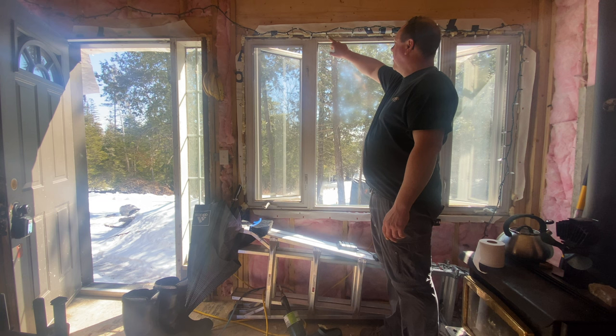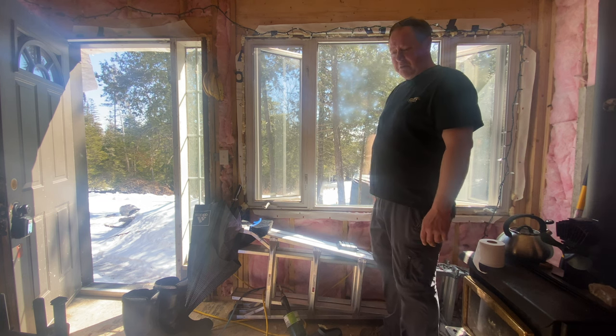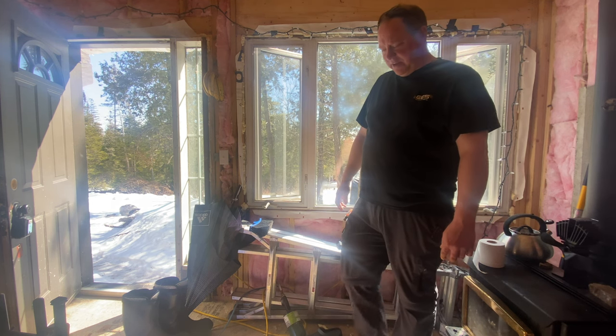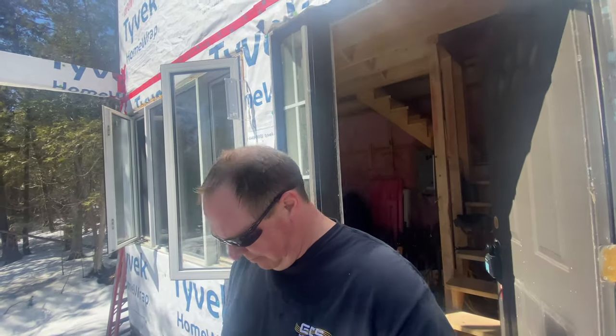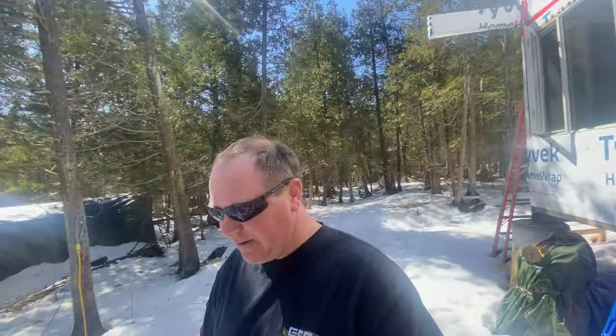Got a lot of cleanup I gotta do on them still. There's caulking all around the outside, but that'll be for a warmer day. Let's go outside and see what kind of shenanigans we can get into. Man, what a great day.